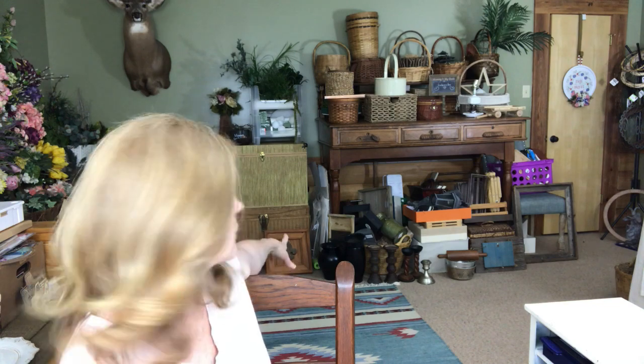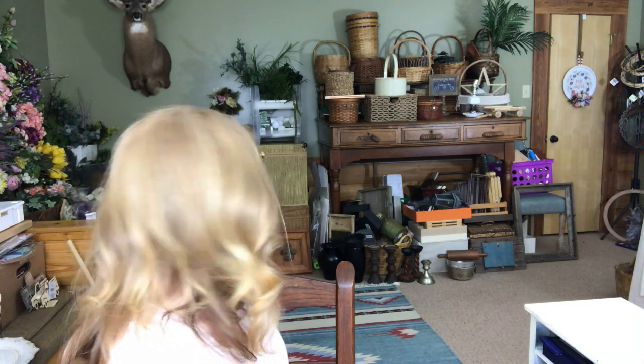The trunks over there just have some, the Dollar Tree storage containers and bins that I'm not using right now. They're in there. And then that trunk underneath has some bedding for when we have company and people need to stay down in this room. That's what's in there.